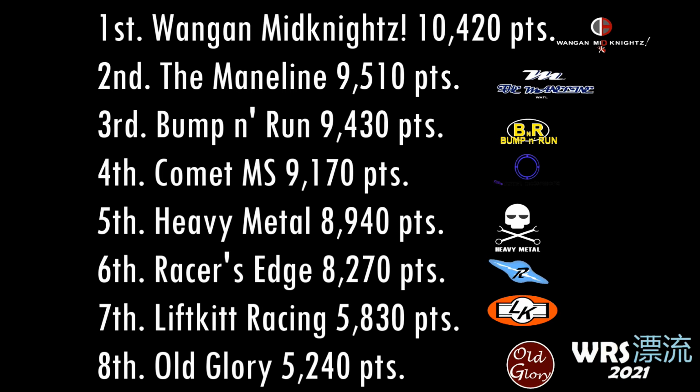But with Lift Kit's wacky arsenal of cars, I think it will be very difficult for them to come back from this. Meanwhile, it's a massive fallout for Old Glory, going from a comfortable 3rd to dead last in 8th with only 5,240 points. Trailblazer's run was just so bad that the hippies at Suzuka really doesn't make much of a difference. Well, let's hope they can come back on the last 2 events of the year. So that's as it is now.